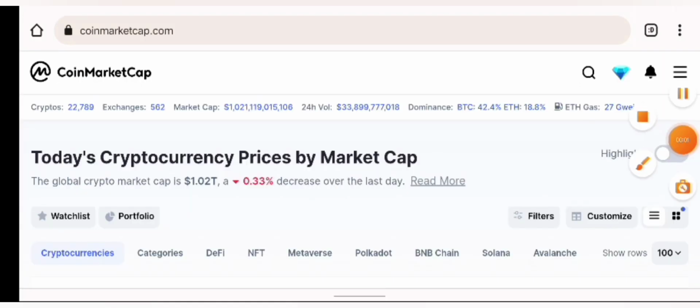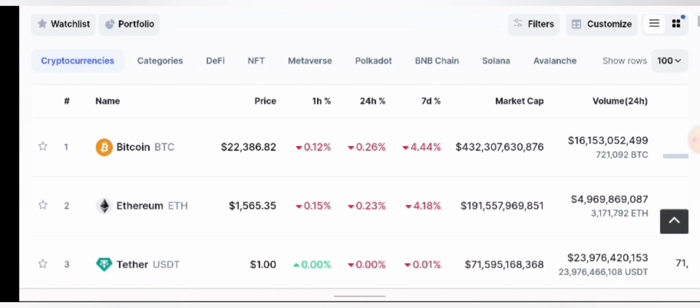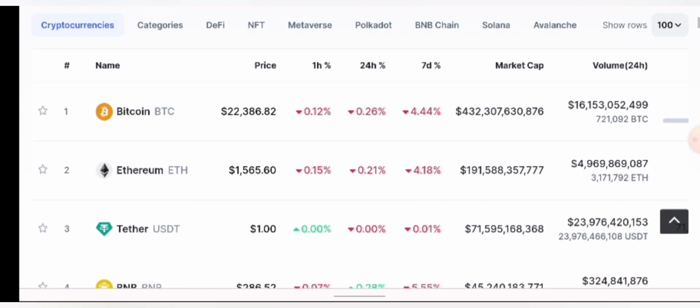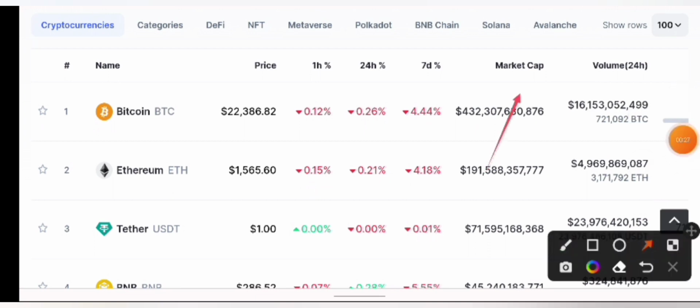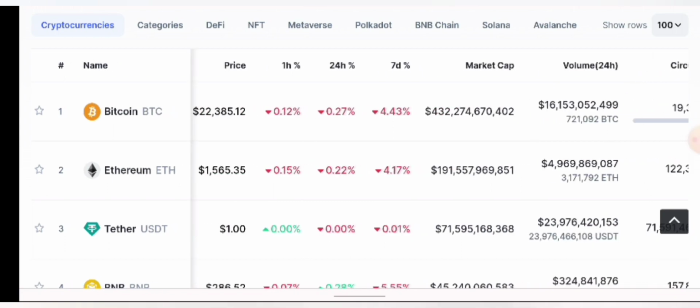So one salient thing to note about CoinMarketCap while using it, you can use it to track the overall performance of the crypto market. You can see crystal clear that the crypto market is down 0.3% today, and you can use it to track the price, 1 hour performance, 24 hours performance, 7 days performance. You can use it to track the market cap, the volume right here, the traded volume. And this is not why I'm making this video.